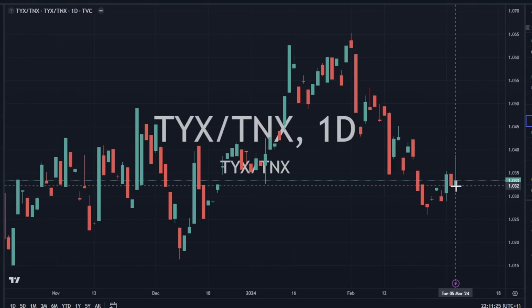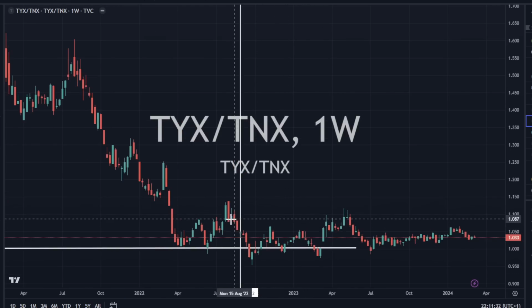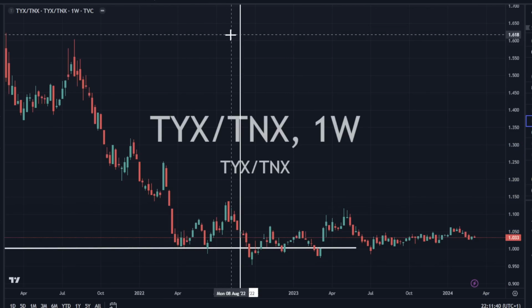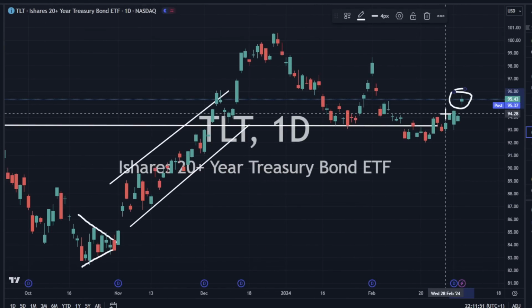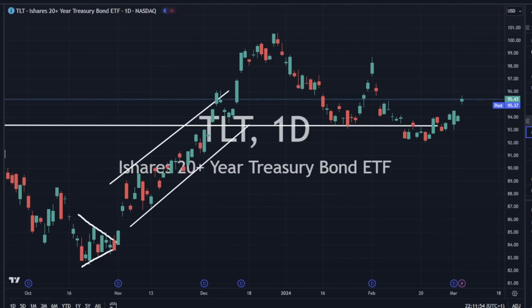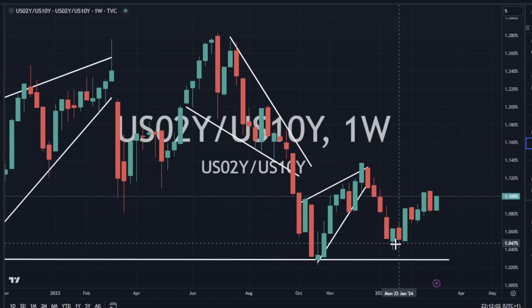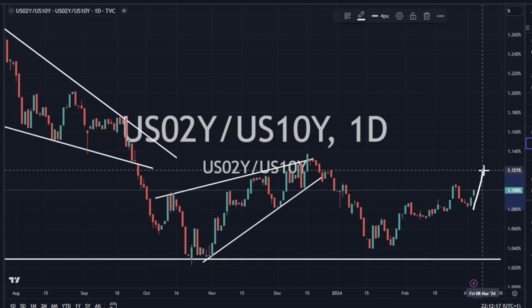TYX TNX ratio is slightly higher, but not a huge difference, 0.11% higher. And the yield curve is still pretty much inverted. So no change there. We haven't broken out and started our ascent if yields are really going to fall and the yield curve is going to uninvert. It's still inverted. TLT bond prices are moving up today, 1.42%. There it is, moving to the upside. We've got the US 2 and 10 also continuing to stay inverted. And it looks like, been looking at the data here, we've got the longer end of the curve going down more than the short end of the curve, which ultimately still results in yield curve inversion.